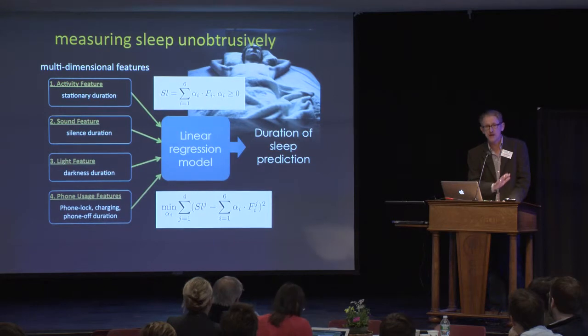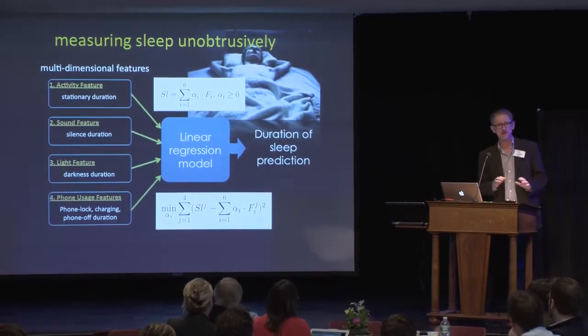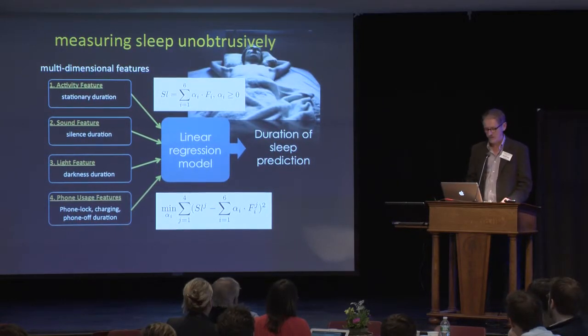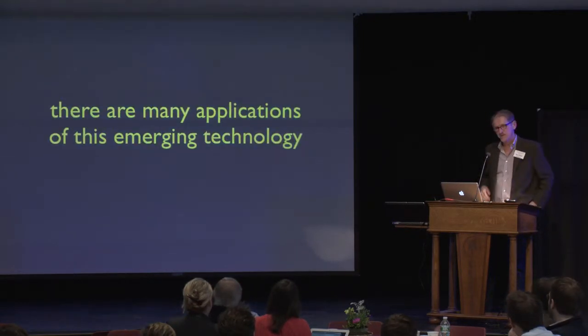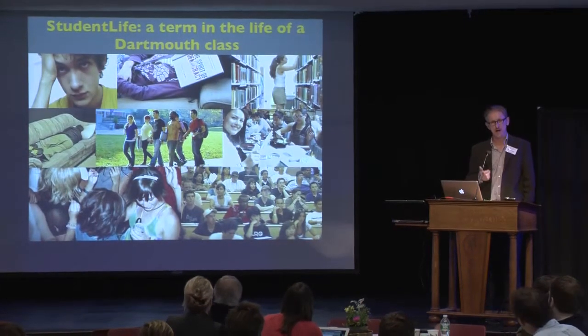So your phone is learning and potentially personalizing, as Lisa said, to your sleep habits wherever you leave the phone in the house. So this is all really exciting. And the question is, what are we going to do with this technology?